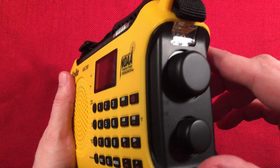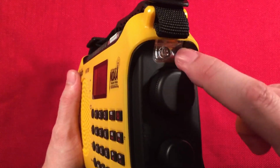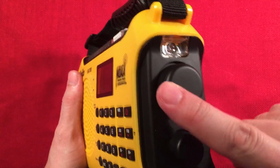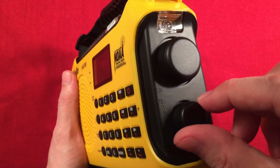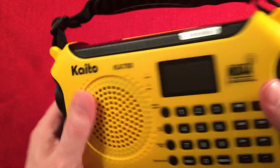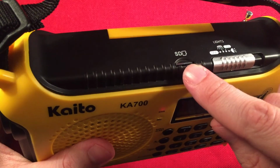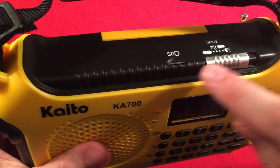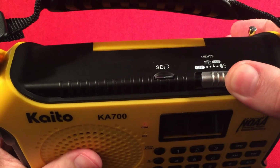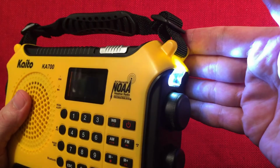Okay, so right side of the radio, we have the light. It acts as a red LED SOS light also. Here we have a tuning knob, little notches in there. Here we have a volume control knob, which is nice and smooth. I like the use of that. All right, top edge of the radio, we have a micro SD slot, and it supports up to 32 gigabytes. Here we have the lamp control switch. So we have reading lights, SOS light, that blinker, and then the main flashlight.